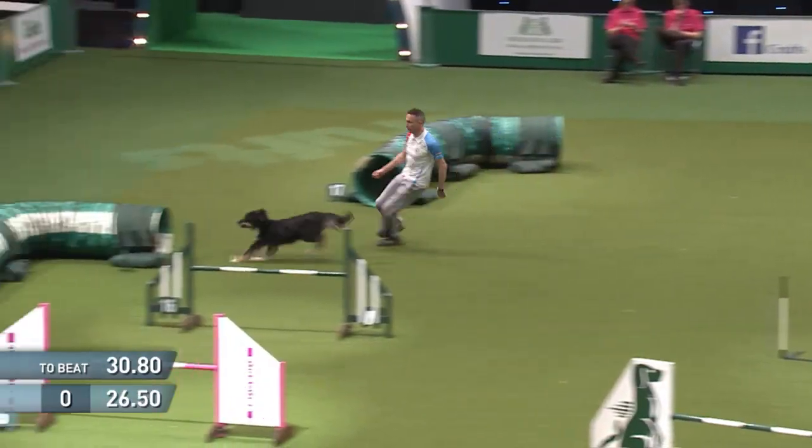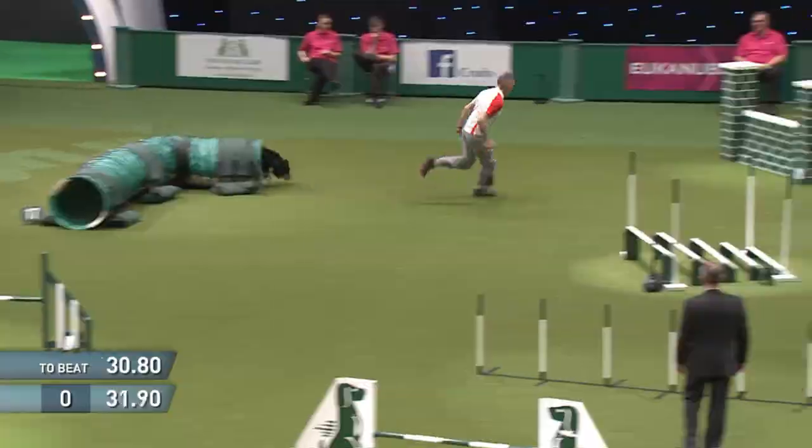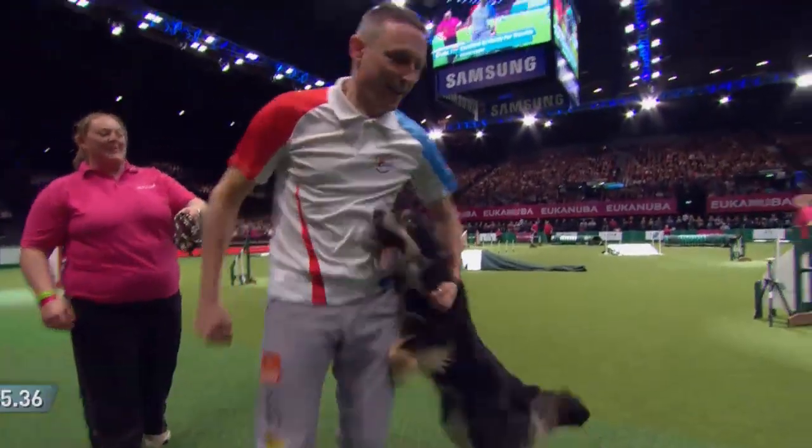We want to go straight into 15, which we have done. He's coming around to 16. He's got 4 to go. Can he be consistent with another clear one? We got 2 to go and across the finishing line in 35.36, which puts them into 11th place.